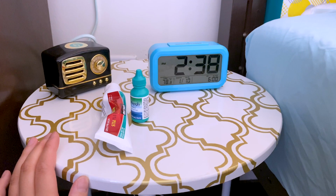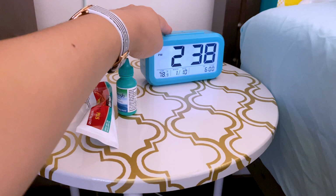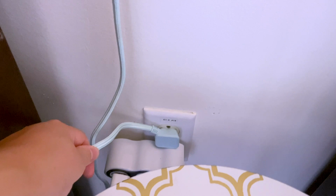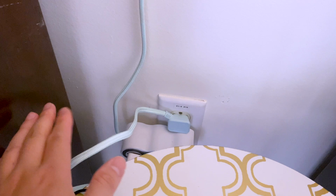This alarm, beautiful, shows the time, also lights up. This is actually a Bluetooth speaker and it is adorable. I charge it here. So behind here, I like having my fairy lights somewhere close to where I go to sleep so that I get that dim lighting before I go to bed and I don't have to roll out of bed to unplug this.